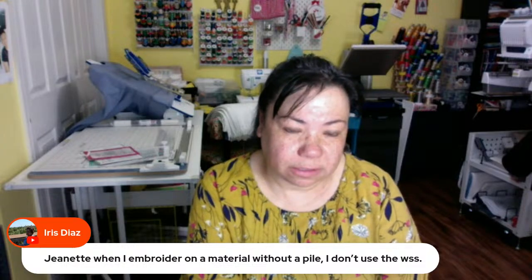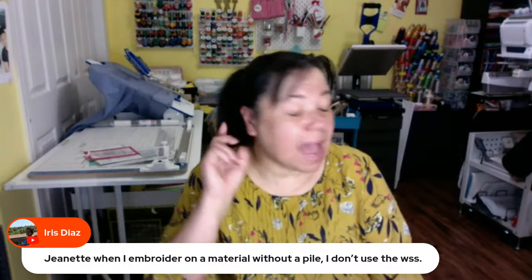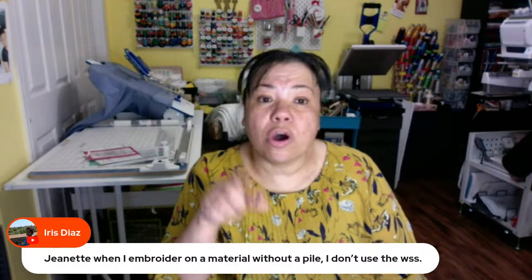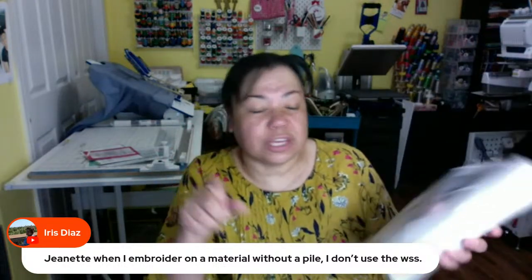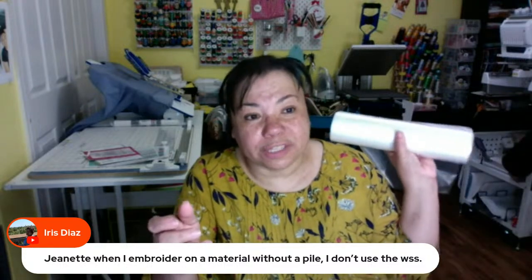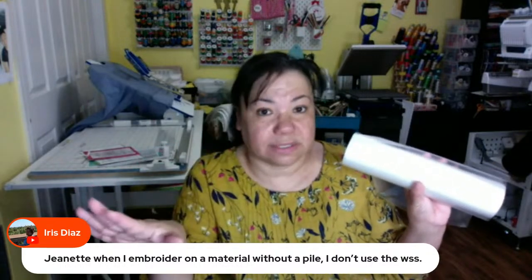Without a pile, I don't use the water. This is the other thing too. I'm glad that Iris put that in there. Not all material requires you to use this, okay? That's another thing that I noticed. A lot of people overuse this. You don't have to use this all the time. This is just to give the thread a little lift from the fabric. That's all it is, okay?